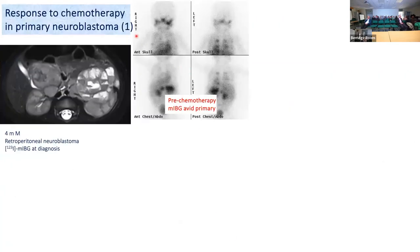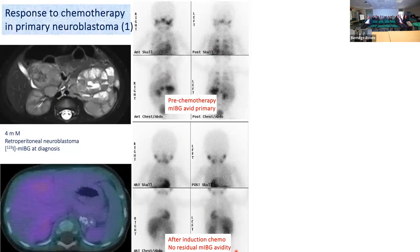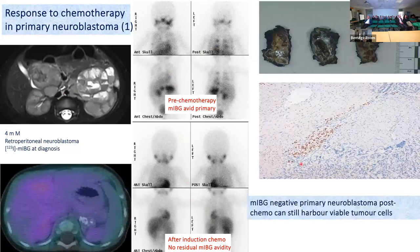This is an example of how the response of primary neuroblastoma to chemotherapy can be. You can see here this massive MIBG avid disease on MR, lots of lobulated so-called primary extending contralaterally. And following chemotherapy, all this area of avidity entirely shows no uptake at all. So the anomaly is resolved. And you say, well, excellent, we've done a good job, so no residual viable tumor remaining. But unfortunately, it's not the case. You can see here on the primary neuroblastoma, once excised, there's still viable tumor cells present. So MIBG positive neuroblastoma that becomes negative can still harbor viable cells.